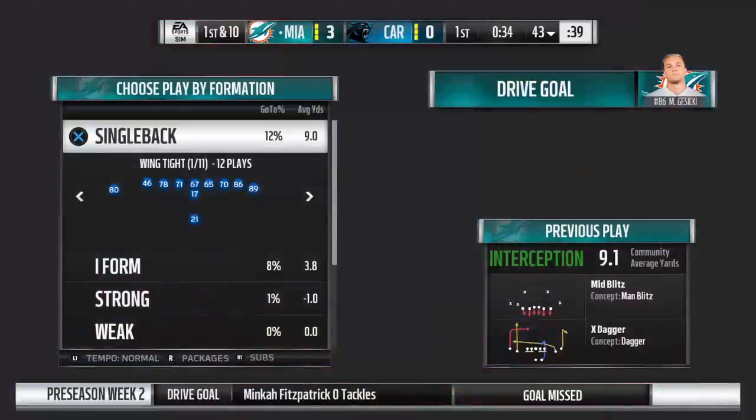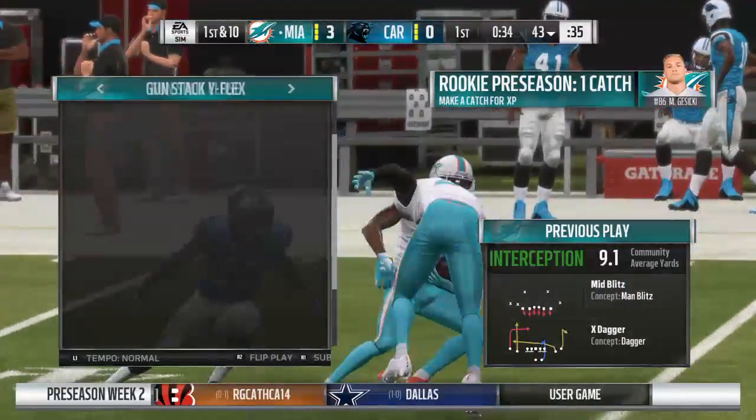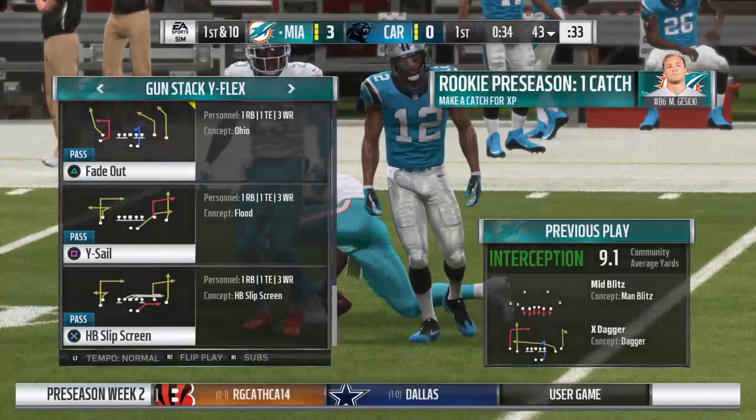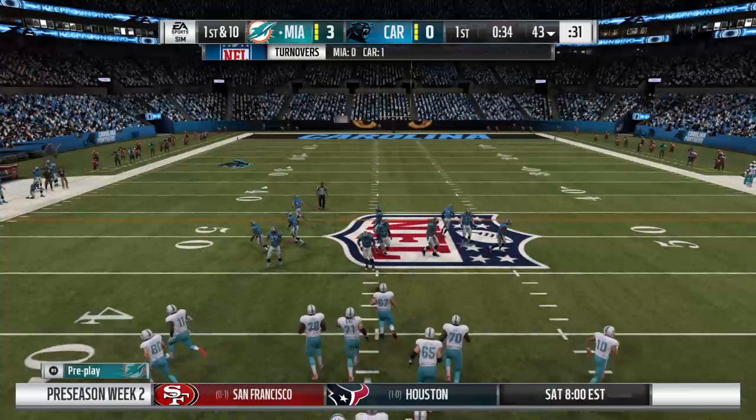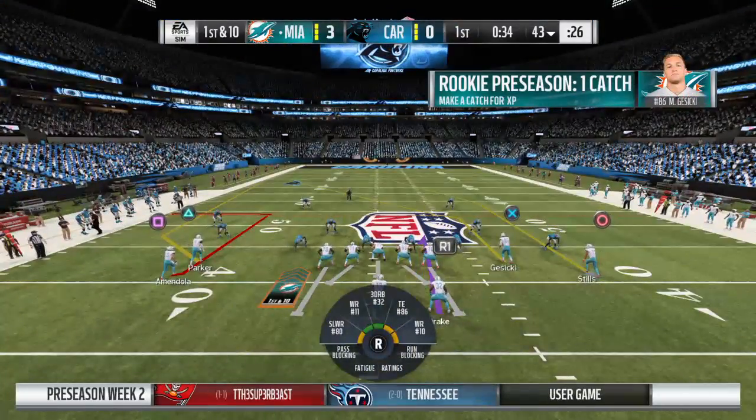Well, they didn't exactly show patience there, did they? Just down a score, they come out firing right away and compound things by throwing an interception. They put their defense in a really tough spot. Good starting field position for the Dolphins as they have it 1st and 10.